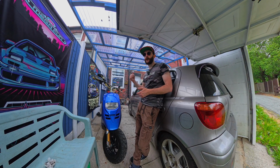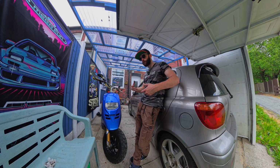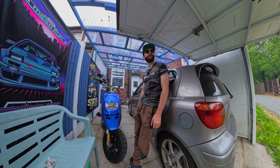What I might do, I might build the spare engine into the full 70 build, and then we can just use that and throw it straight in, take one out, put the new one in ready to go, and both scooters are then rideable in the meantime whilst I'm building the engine, which is just great. That's really great.